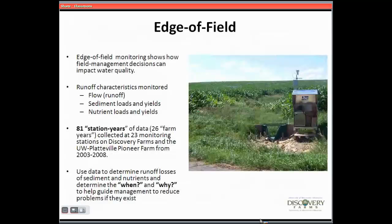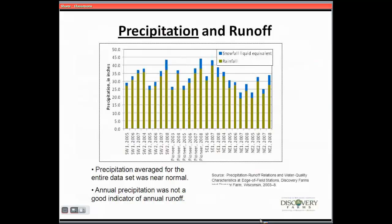And again, this is just another portrayal, so you understand where it's surface water runoff, water coming from the upper part of the landscape down through the grass waterway, through the flume. Once it hits the critical runoff depth, the automatic sampling starts to happen. We end up with bottles of water in the refrigerator that we go collect and deliver. So 23 farms, a number of different site years worth of information.